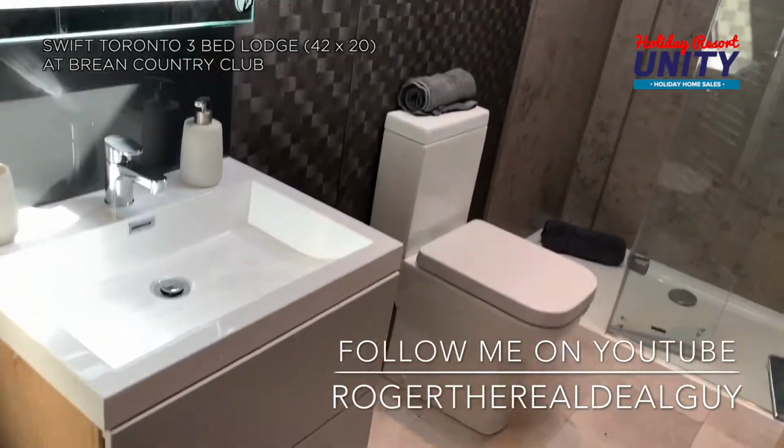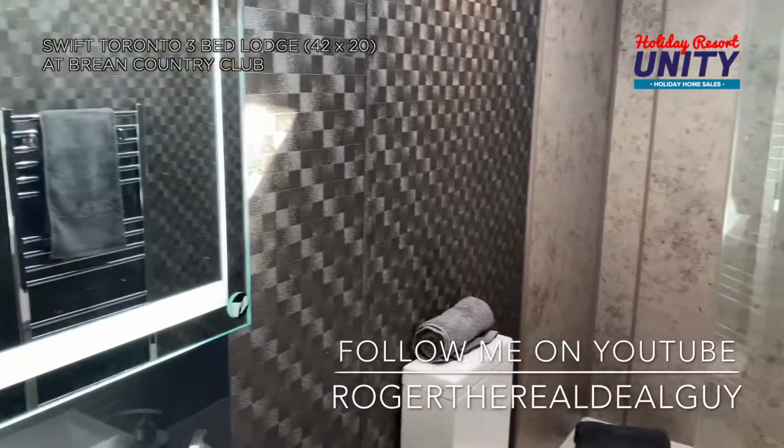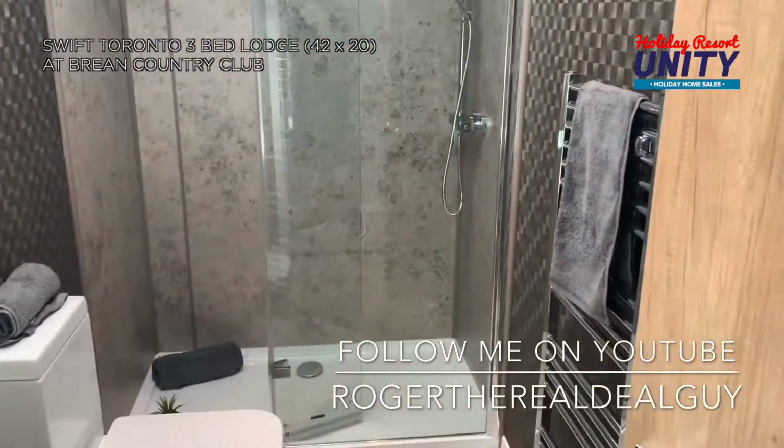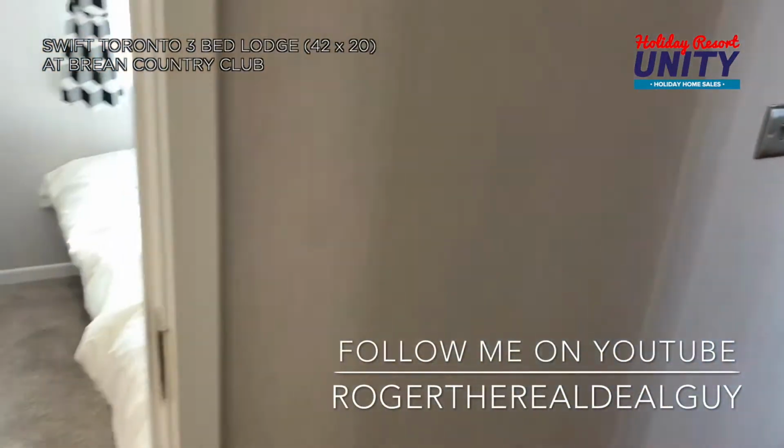Great, but do you know what, the white gloss really does finish it. Lovely mirrors right around it, but what a bedroom. Sorry, bathroom even. I'm getting carried away, I even forget where I am.